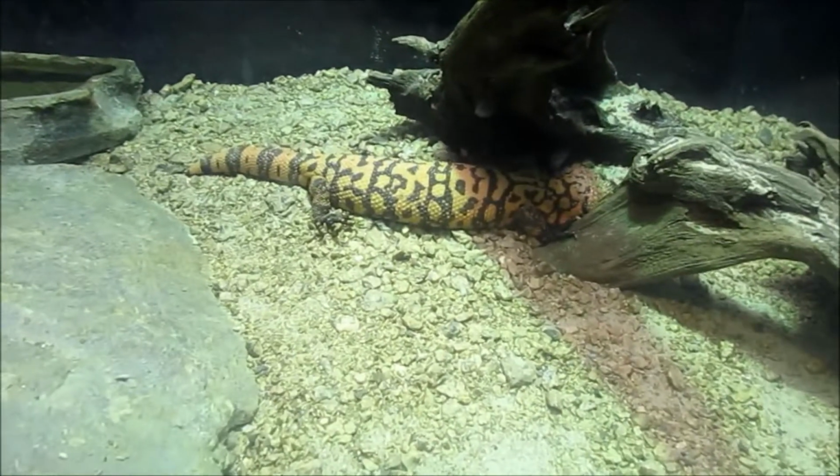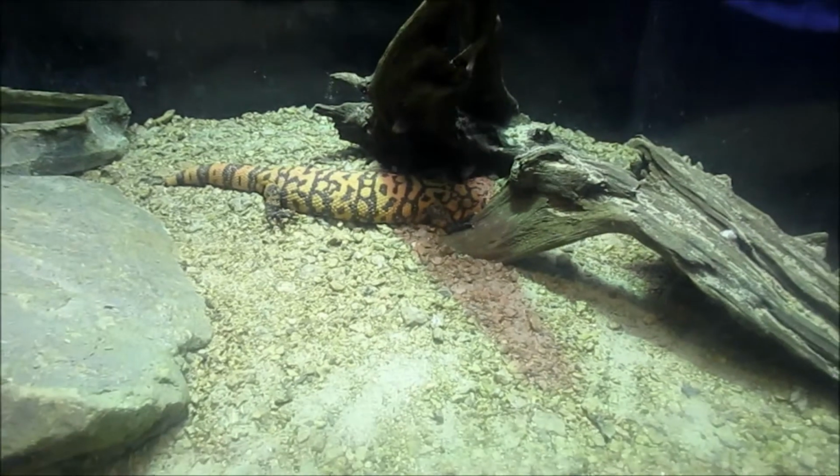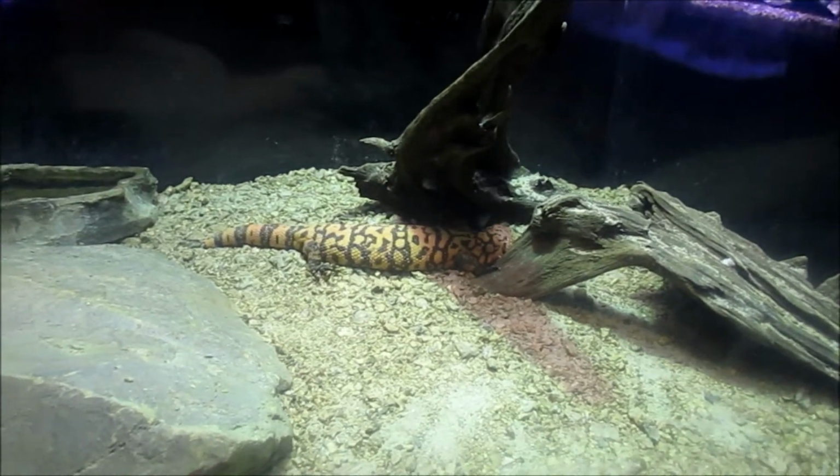Big skink thing. What's that? A gila monster. Colorado River. Oh, Colorado.